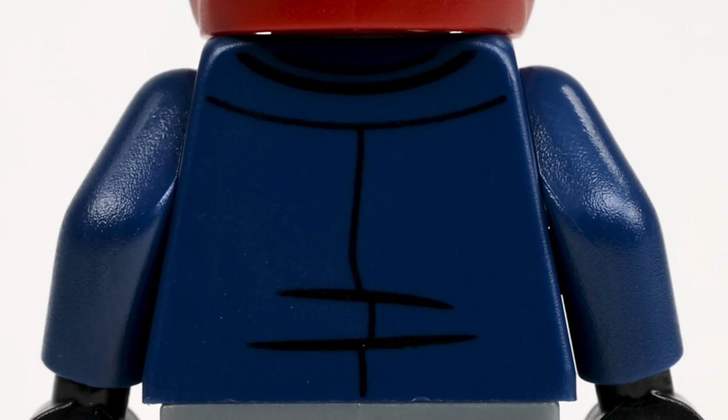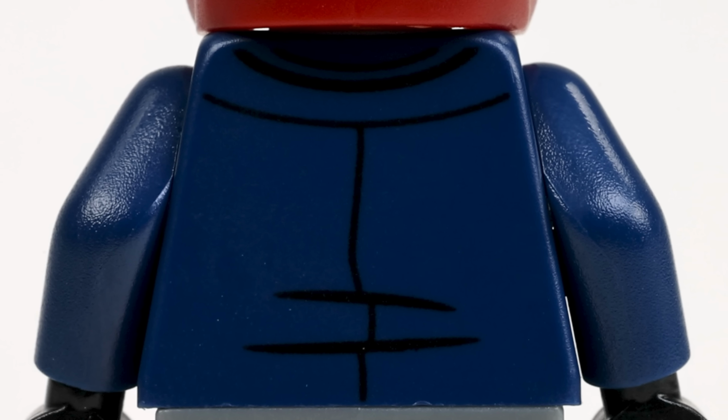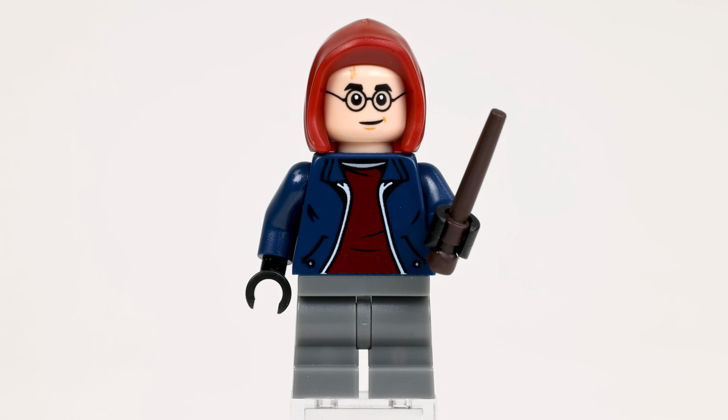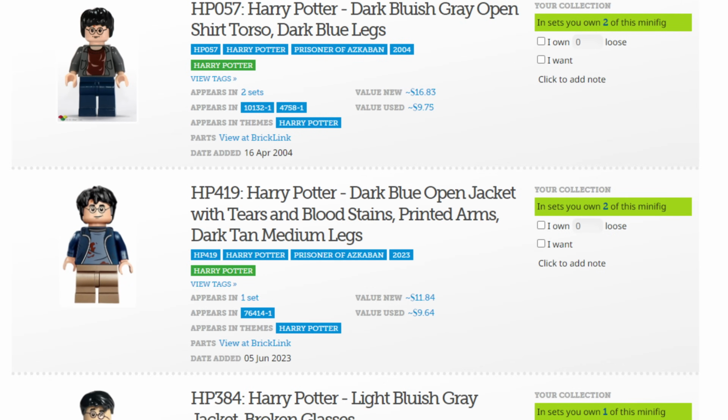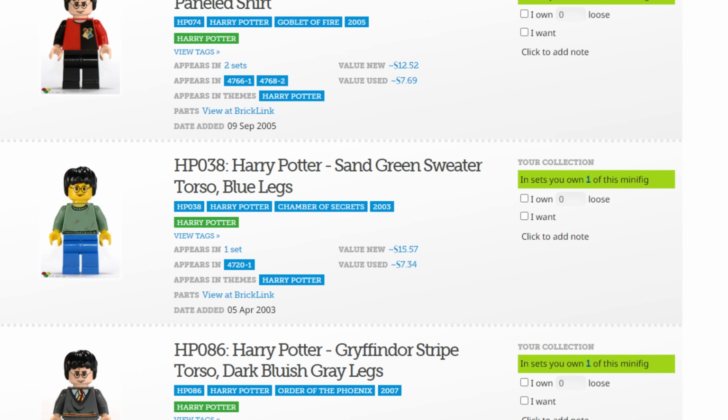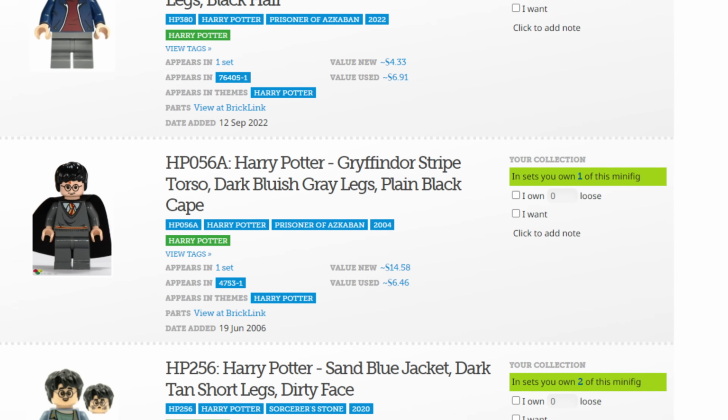Printing around the back is a little less exciting and consists of a few creases and a seam. Usually you see the hood printed on the back of the minifigure, but in this case we have a plastic hood that covers Harry's head. With this technically being a completely new minifigure, I believe this takes the total of Harry Potter minifigures manufactured by LEGO to around 72. One day I will make a video of all of them.